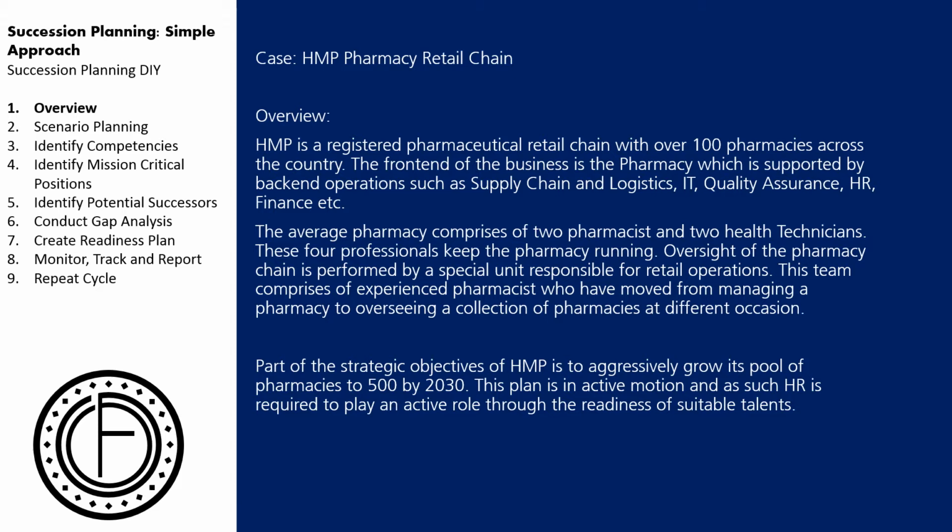For the purpose of learning, the company we'll be using will be a dummy organization that goes by the name HMP Pharmacy Retail Chain. Now, from the overview we have concerning this pharmacy retail chain, HMP is a registered pharmaceutical retail chain with over 100 pharmacies across the country.